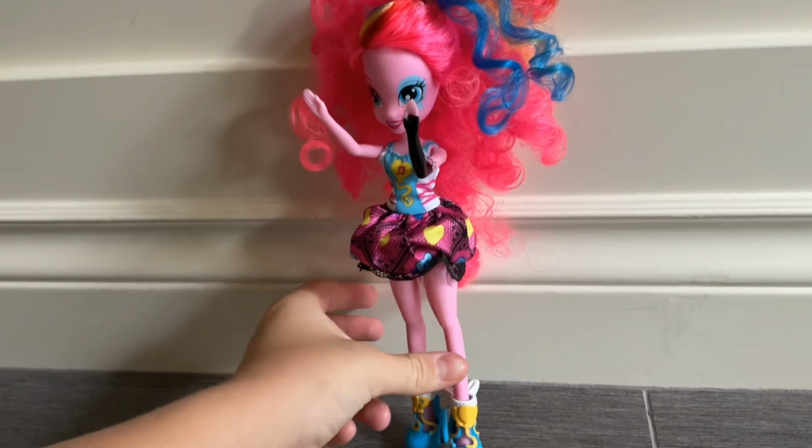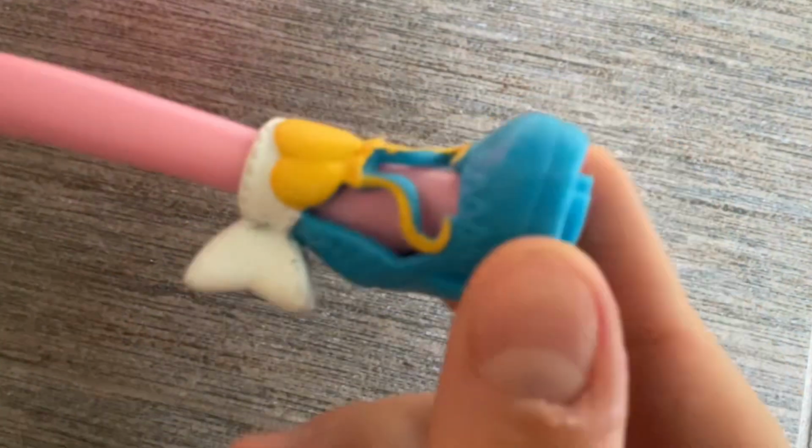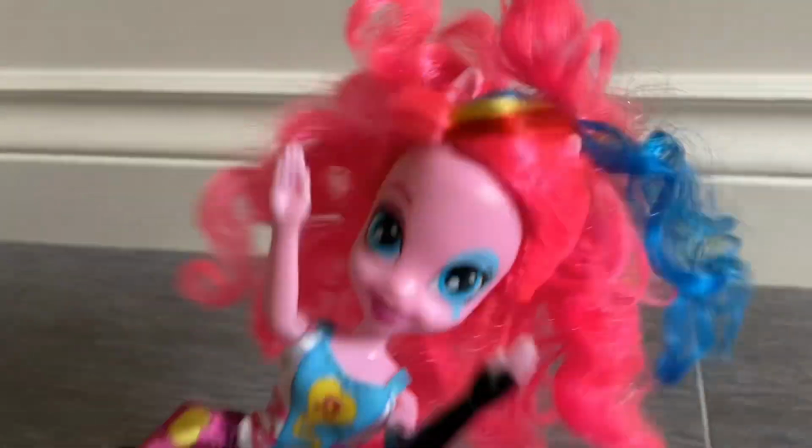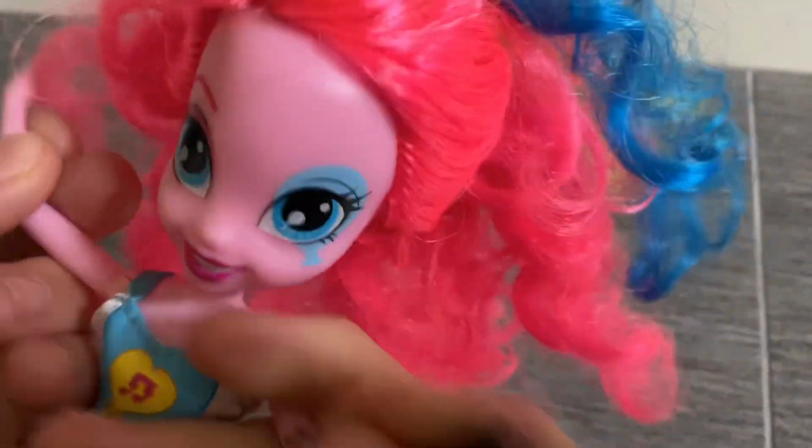We have Pinkie Pie from Equestria Girls. This is mine. So we have this thing. She has a big, big forehead. And she has these shoes, and they're so pretty with balloons. And then she has this balloon dress. So pretty. And her arms don't move, but that's fine. And then she has, of course, her beautiful curly hair. That's all, guys.